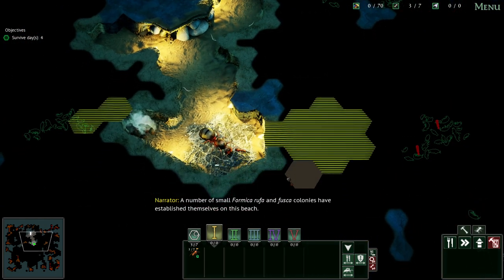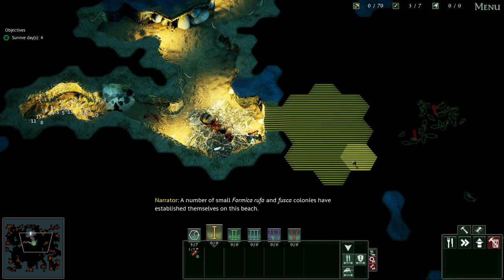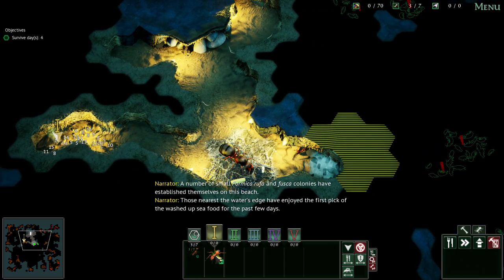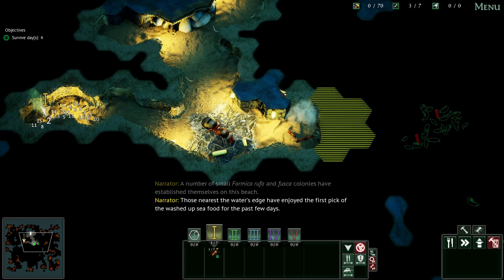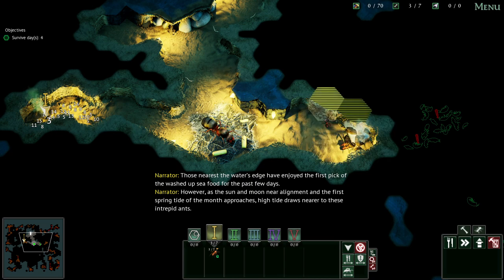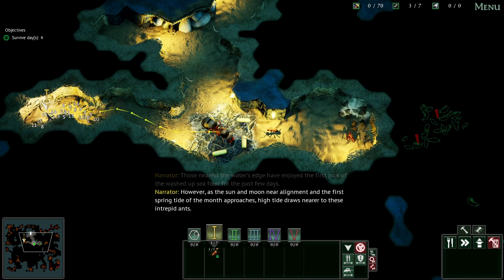A number of small Formica rufa and Fusca colonies have established themselves on this beach. Those nearest to the water's edge have enjoyed the first pick of the washed-up seafood for the past few days. However, as the sun and moon near alignment and the first spring tide of the month approaches, high tide draws nearer to these intrepid ants.